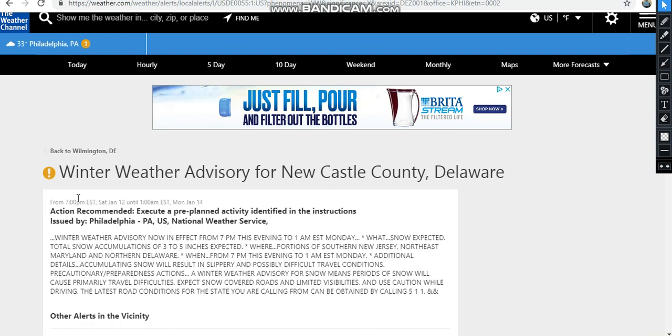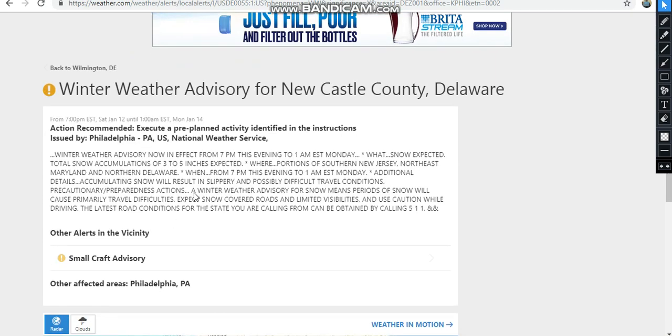Okay, so this is the National Weather Service, southern Jersey, for New Castle County, Delaware, southern Jersey, northeastern Maryland, all included in this, okay? And we're going to see accumulations of 3 to 5 inches.